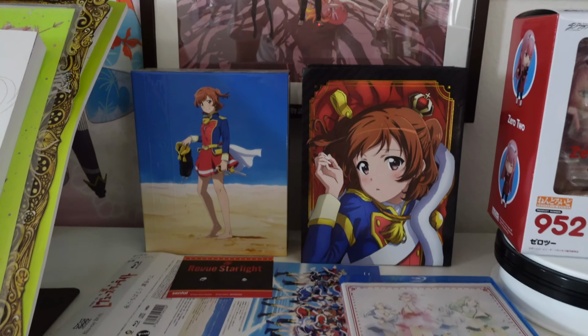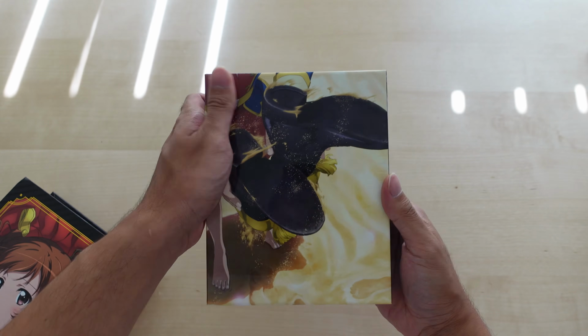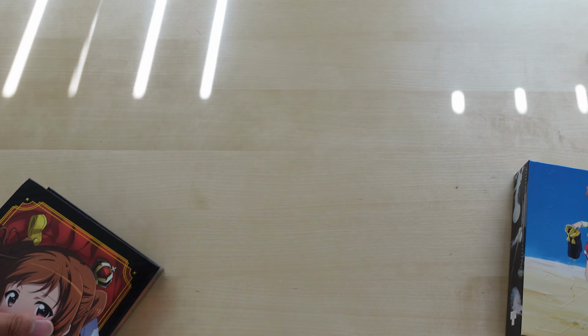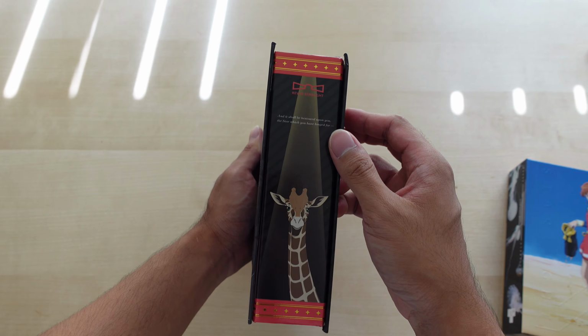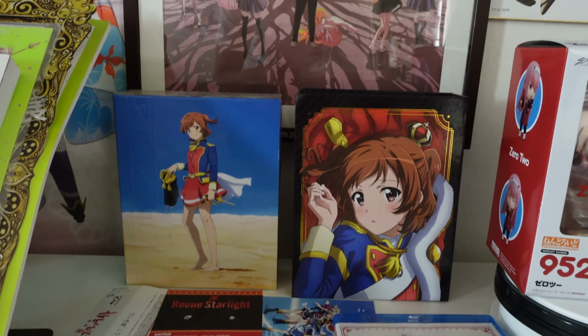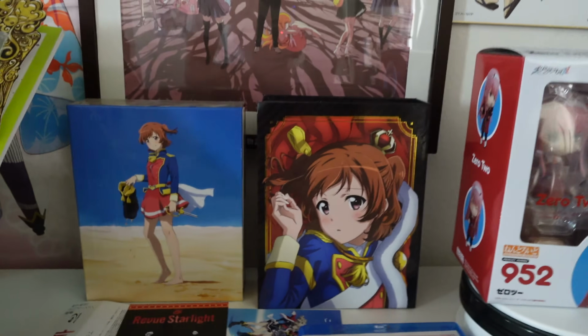And then moving on over here, we have the Revue Starlight box, not box set, but Blu-ray set. We have the Revue Starlight movie over here, and then the TV series over here. And then I have the Blu-ray out here because I was watching it. So yeah, the movie's coming out in theaters June 5th, so that should be pretty hype. I'm gonna go see it in theaters for sure. And yeah, I'm probably gonna cry in the movie.